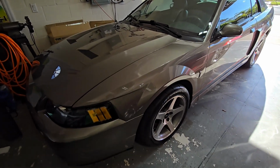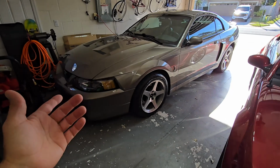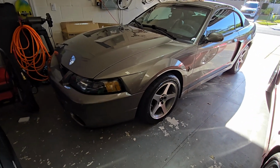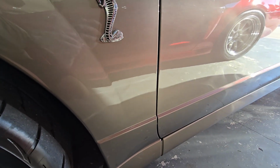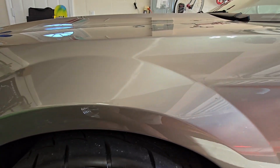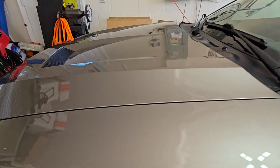A buddy of mine has had this car sitting, not really driving it, for about 10 years. This thing only had 29,000 miles on it when I bought it, but it was in a little bit of rough shape. The paint needed just some love. And she got it yesterday. And this thing just came out so good.